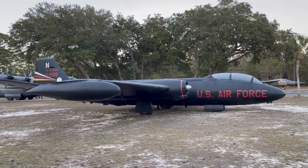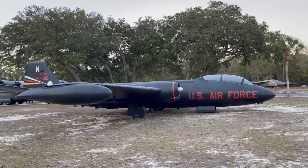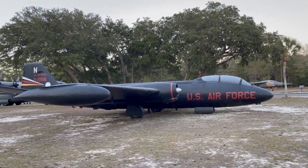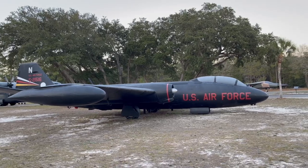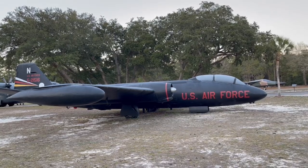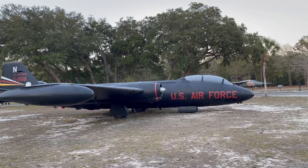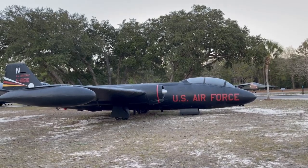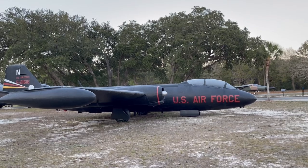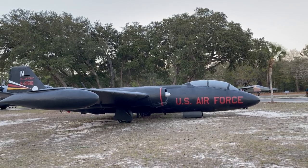The B-57B model was the most produced model and featured unique improvements like having the crew members seated in tandem and a rotary type bomb door with bombs mounted on the inner surface of the door, and arming the B-57 with machine guns and cannons. This EB-57B was last flown by the 158th Air National Guard Station in Vermont. Only 22 B-57Bs were converted to the EB-57.